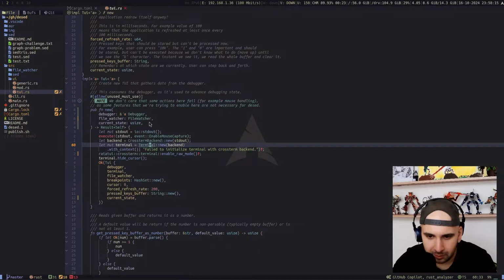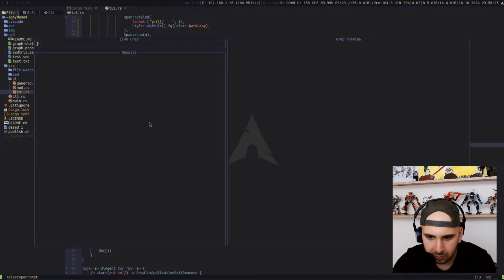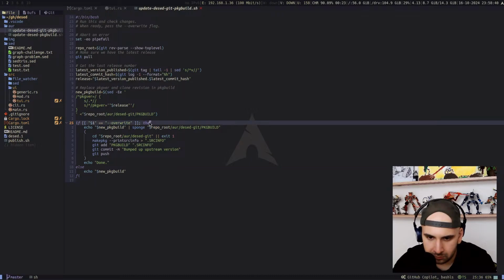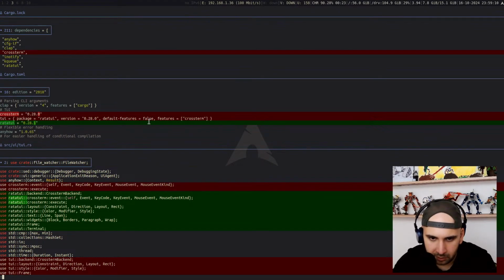So, disable mouse capture. I like this music. Okay, I'm just gonna contribute to them. AUR. Refactor. Simplify imports. No, simplify. Simplify what? Simplify the dependencies. Simplify TUI usage. Ratatouille usage. Okay, let's see how many lines we gained from that.